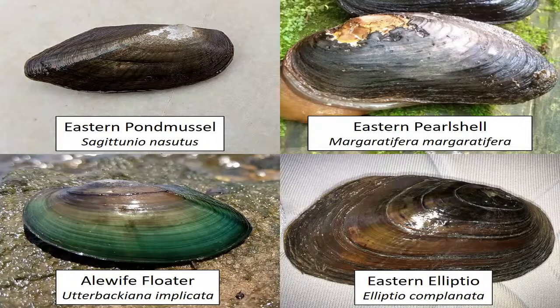But really, if you look at the shells, there's all kinds of different colors, different shapes. This one has this kind of tip at the edge. This one I like because it's almost like a boomerang or a banana. It has this indentation right here. Interestingly, this alewife floater here is a very nice emerald green along the ventral margin, so along the bottom of the shell.